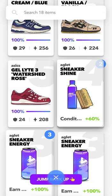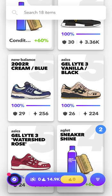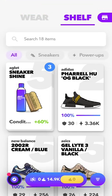Another 1, 2, making 5. So I have more than 5 NFT sneakers. And with the aglet coins I've earned so far, 14,900, I can buy any type of NFT sneakers I like. I am acquiring them. The amount of sneaker shine and sneaker energy I've gotten so far is 18. You must be wondering how I got them. I refer a lot of people, and for each 10,000 steps my downline covers, I get 1,000 aglet tokens, which I can use to buy more NFT sneakers.